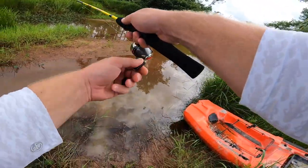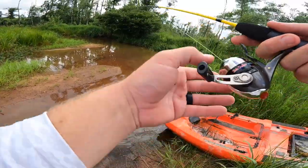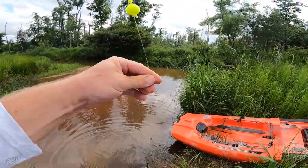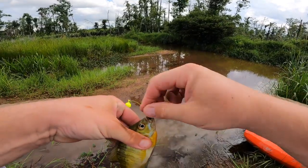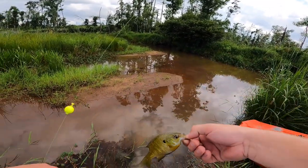Oh, he's pulling drag, Badge. Oh, that's a much bigger one right there. I need to tighten up the drag on this guy. Come on. Look at that beautiful fish right there. Freaking Alabama bluegill. Look at that beauty. Almost a lipper. Look at that guy. Beautiful little fish right there.